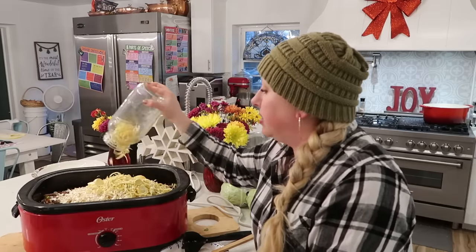And so now we're going to work on this cabbage. I have several heads of cabbage that need used. And let me tell you, if you want to try one of my all-time favorites, Jamerrill, what is one of your favorite recipes? It's this cabbage lasagna. I absolutely love this cabbage lasagna.